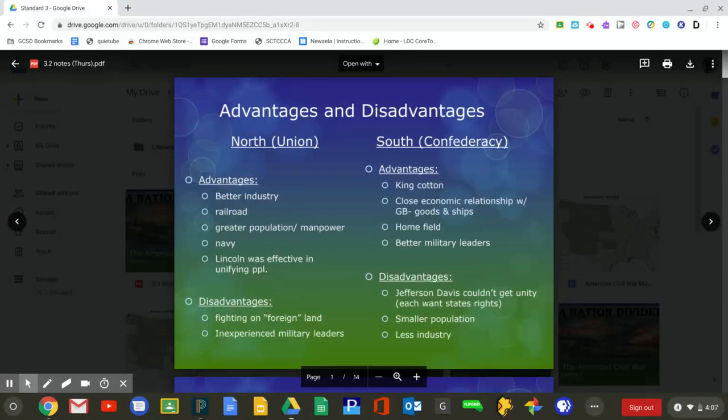Okay, welcome to Indicator 3.2, where we just finished up 3.1, talking about the start of the war at Fort Sumter. We talked about how the nation became divided. We discussed some of the compromises and things that led up to the beginning of the war. Now we're going to look at some of the things that are going to happen during the war. And 3.2 is about those events.